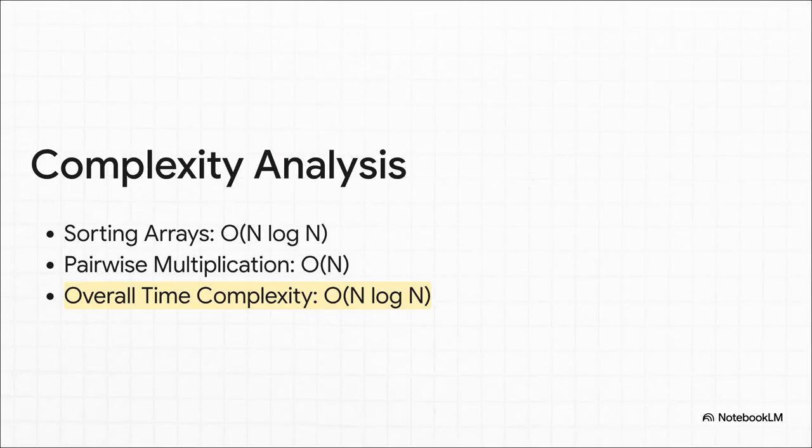And a quick but super important note on efficiency. How fast is this thing? Well, multiplying the pairs one by one is pretty quick. That's what we call O of n. But the real workhorse here is the sorting. A standard sort takes O of n log n time. And since sorting is the slowest part of our process, that's what sets the overall speed for our entire solution.